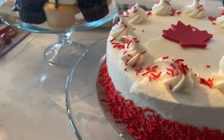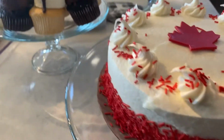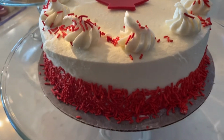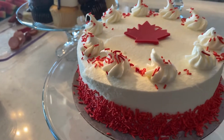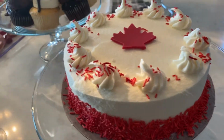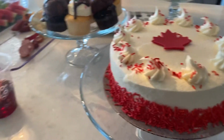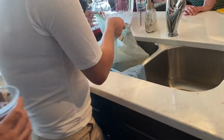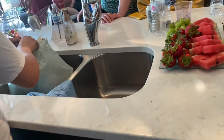What do you call this cake? This one. Red velvet. Red velvet? Oh, yummy. I love red velvet. Take out. You're done? Take out. Sorry. Yeah.